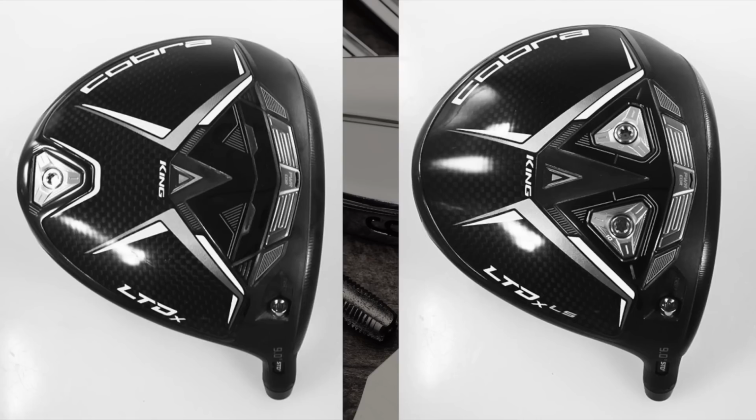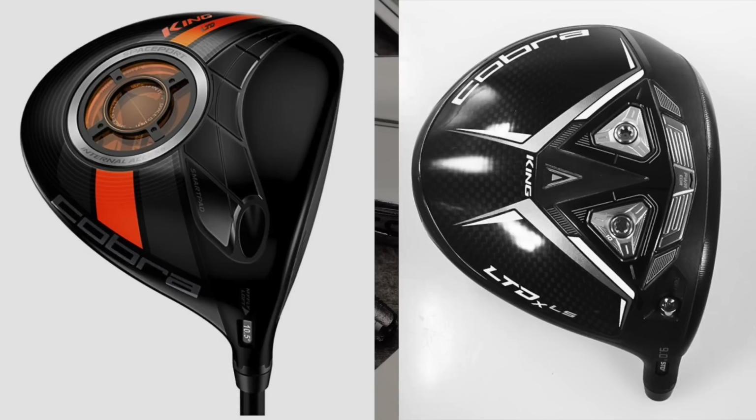And first thing we probably should cover is the name of it, because when you look at this new driver, this LTDx, which is a sort of continuation, I guess you would say, of the original LTD driver. However, when you look at those two drivers side by side, you will notice very quickly there isn't really a whole lot in common between the two.